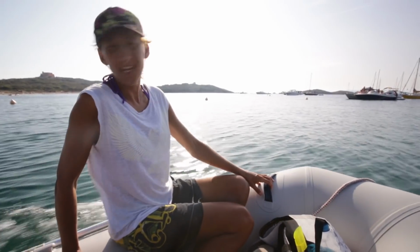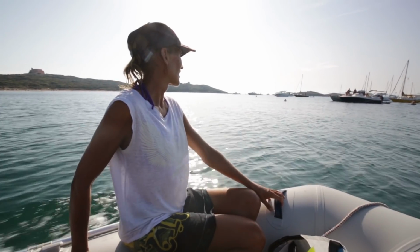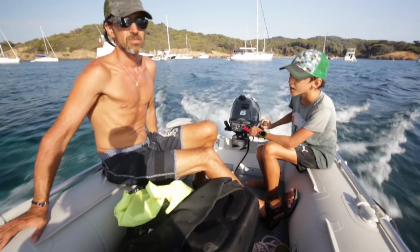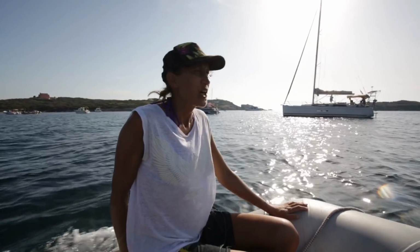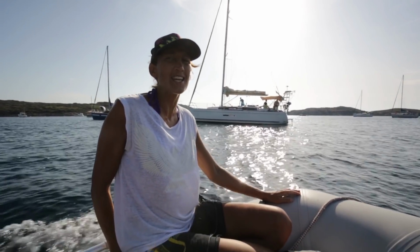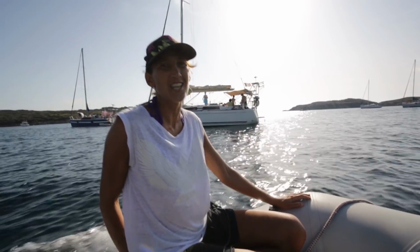Just watch these kids ahead. Maybe I should go a bit slow because they're kids. We're just going to check out whether there's somewhere for tomorrow to pull up in the dinghy near this castle, because I wouldn't mind checking it out.